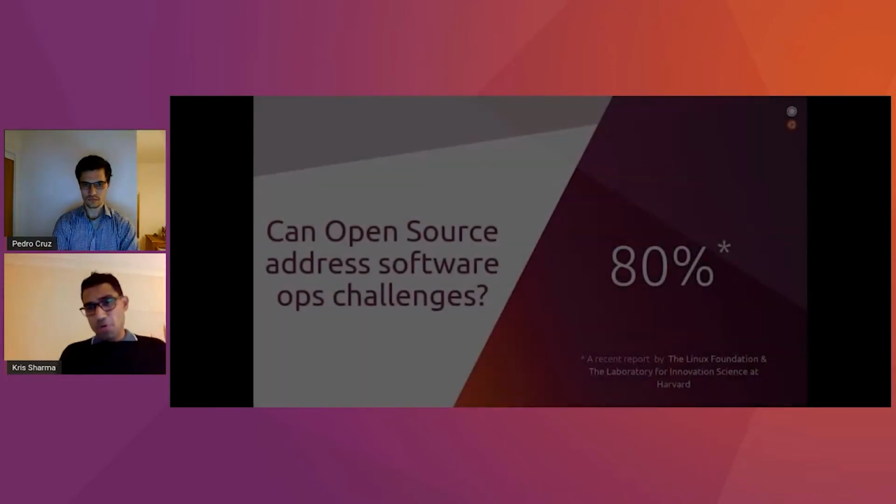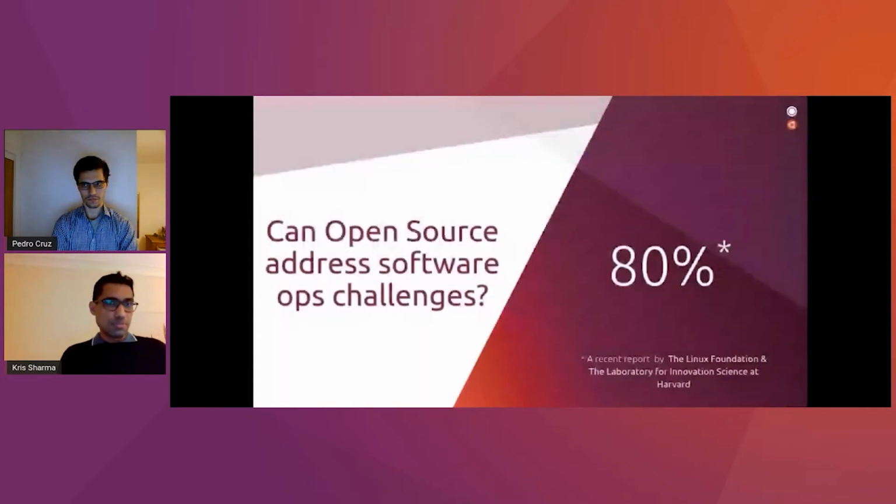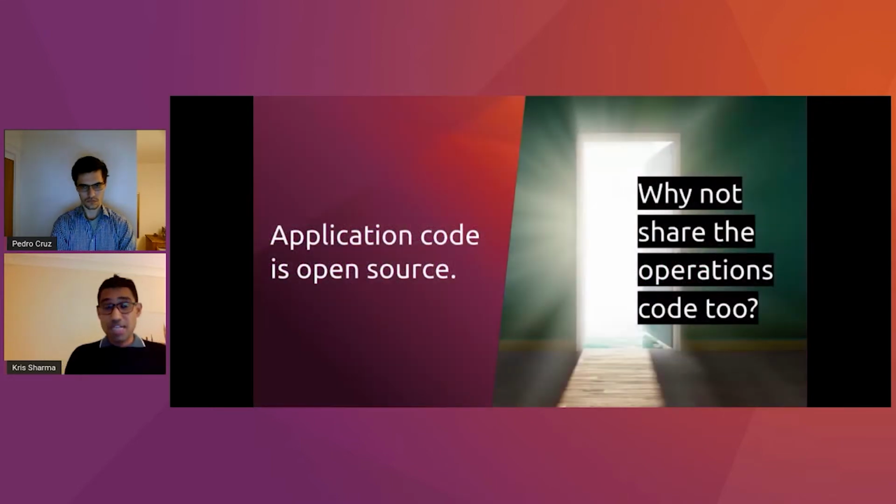A recent report by the Linux Foundation and the Lab for Innovation Science at Harvard highlights that open source constitutes 80% of any given piece of modern software. So the question we asked ourselves: can open source address software operation challenges? Unleash the power of open source and the open source community. When application code is open source, why not share the operations code too?